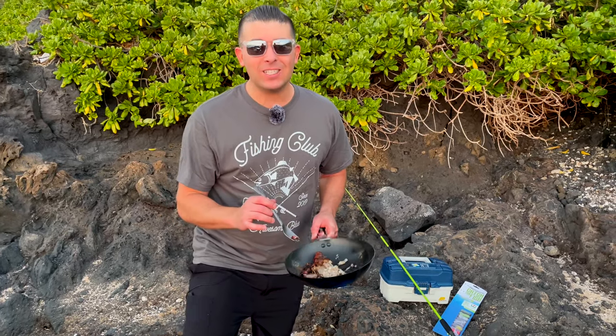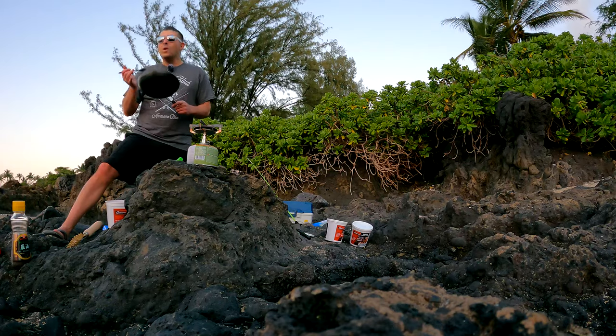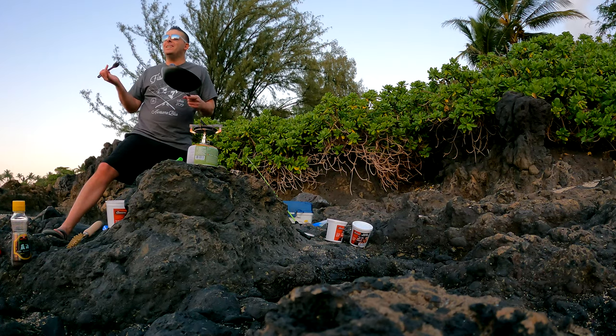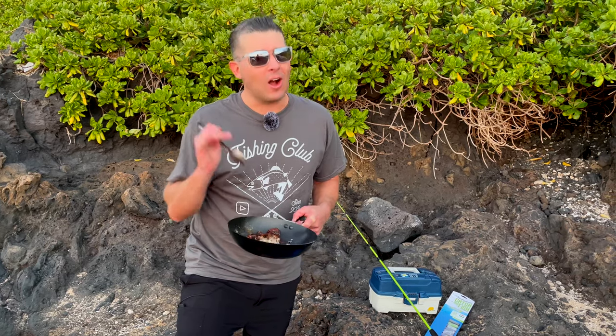I gotta say, this fish, it turned out good. The smoky flavor definitely came through. The one thing I think it might have been missing is it needed something sweet. I don't know, does smoke go sweet normally? I'm not sure. And so this cook turned out good, not great.